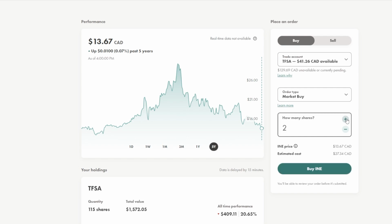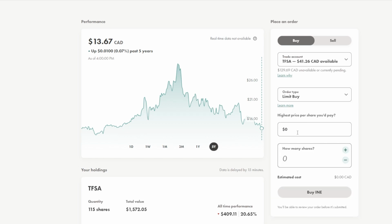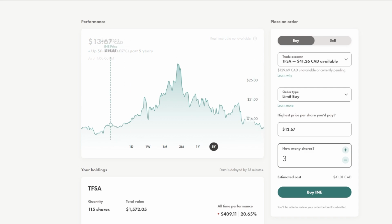So we're going to buy 3 shares of INE, and I might not be able to, unless let's do a limit buy. So it is currently trading for $13, and let's just do it at that. There we go. So this one might not go through, but it could. So a limit buy, basically where you set the price that you want to purchase it at. I'm going to buy it at the price that it basically was at. If I really want to be crazy, I could set this lower, just hoping that maybe it does start off the day on a low.